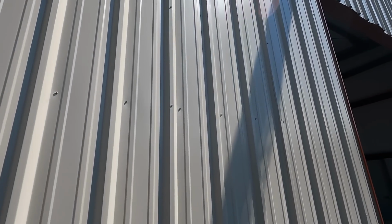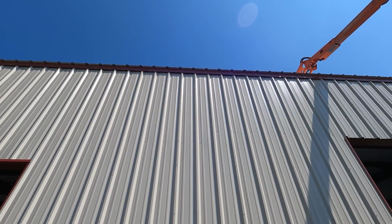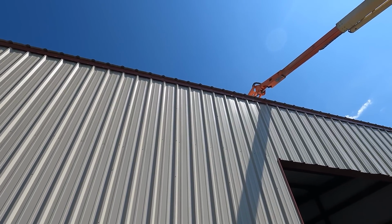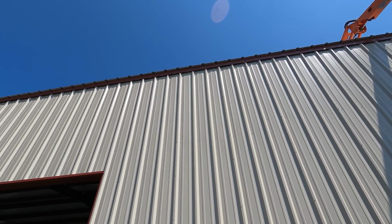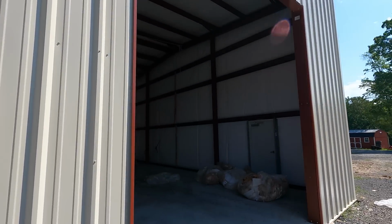You can see all the screws are just self-tapping screws that go through there, and that holds our insulation in place. This is a lot of steel, guys. You can also see up here, we're gonna have a gutter here probably by the end of the day, and that overhangs just enough to let it fall right into the gutter. There are a few things we need to check up on the roof, make sure everything is square before we let these guys leave, but they're a pretty professional outfit.